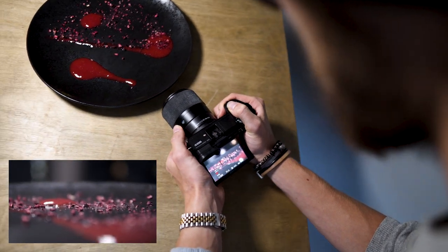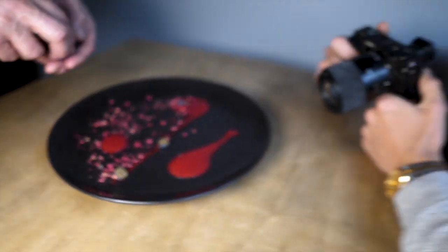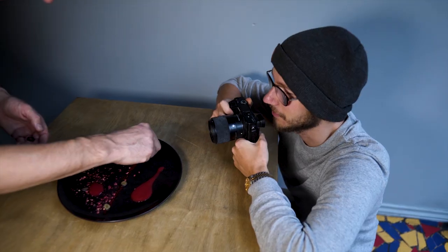So far, so good. What's the outcome? Oh man, that looks good. That looks good. You know what's going to be the best thing afterwards? Eating that.